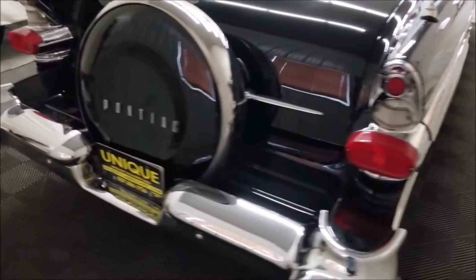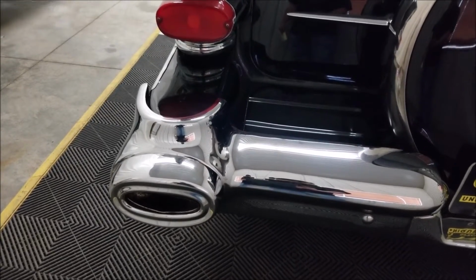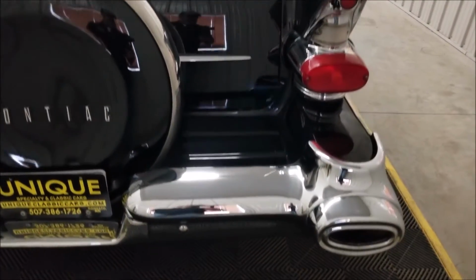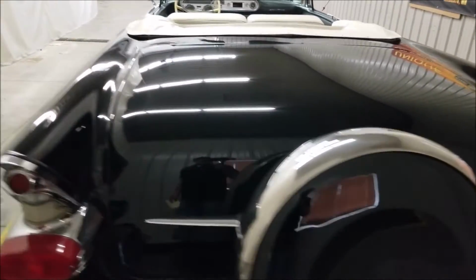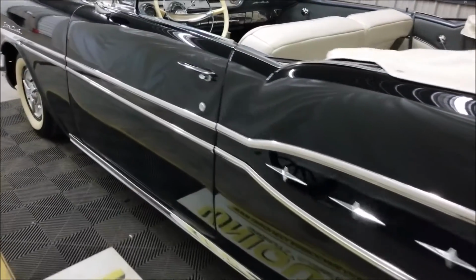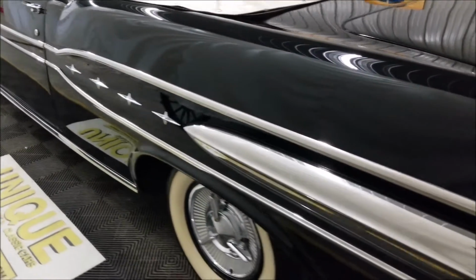Take a look at the bright work and the Continental package back here. Exhaust exiting out through the bumper. Great looking Pontiac, and again you can see the bright work and paint. Also nice back here in the rear of the car, up and down the sides of this, you can see how straight this car is also, especially with the black paint, because that will show imperfections in bodywork, and you can see how nice it looks on this one.